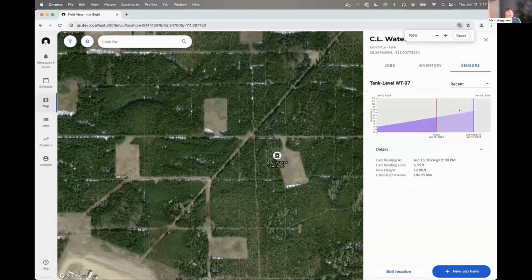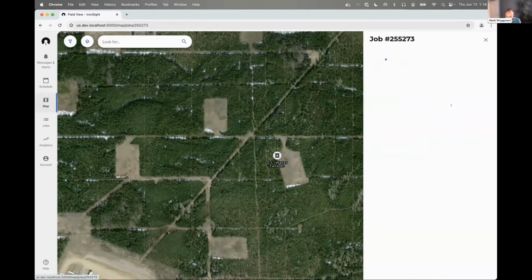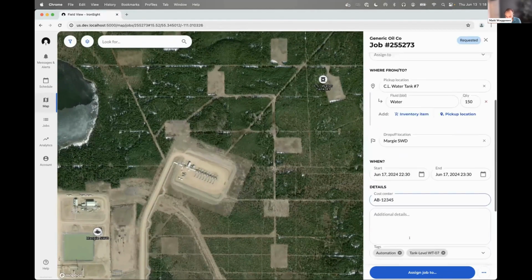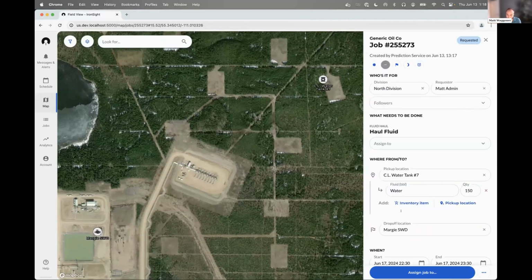And as you may have seen, if we switch over to the jobs tab, there is a new requested job showing up at this location. And if we look at the details there, we can see all those details that I specified in the admin portal. So I'm the customer there. It's a fluid hauling job, hauling 150 barrels. There's our drop-off location. There's our cost centers, our tags. All the information that we specified is here.